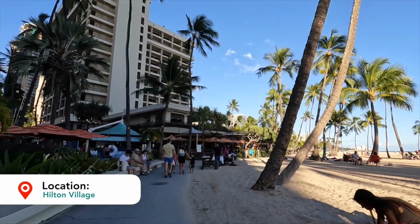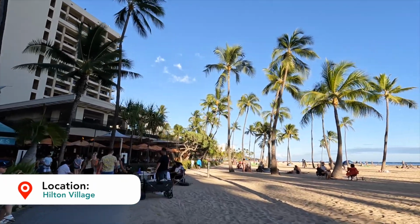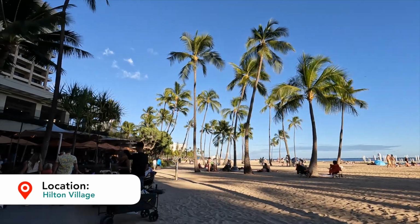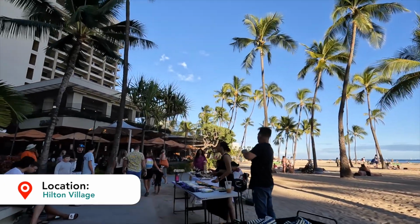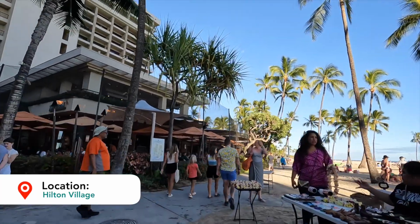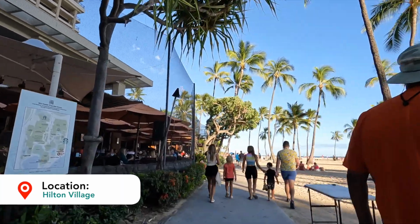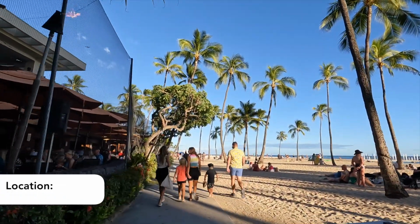Walking a little bit past the Hilton Village, I'm going to go up to the Outrigger Reef. We're going to walk through Waikiki Beach Walk, not Beach Walk Avenue. It is actually Lewers Street, and then after that we're going to head over on Kalakaua Avenue, so that way I can show you guys a little bit of Waikiki. I always like to start my walks here if I can, just because I wanted to show you guys how nice the weather is and of course the palm trees.